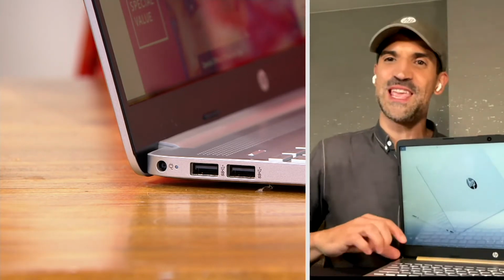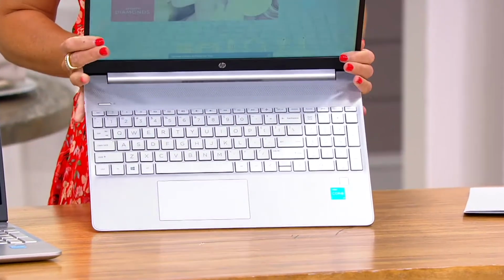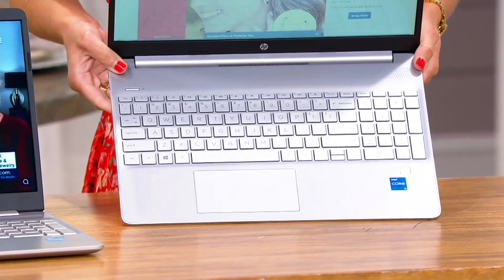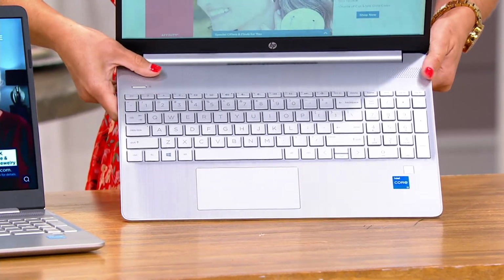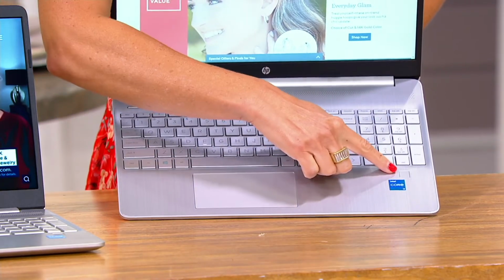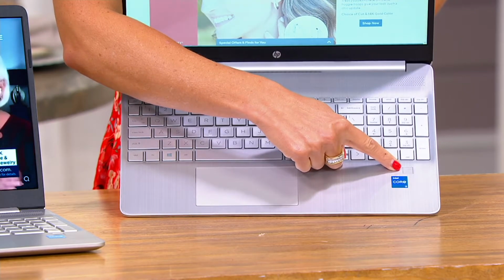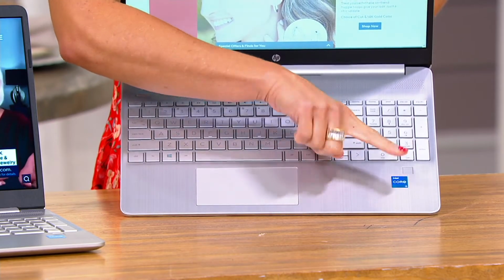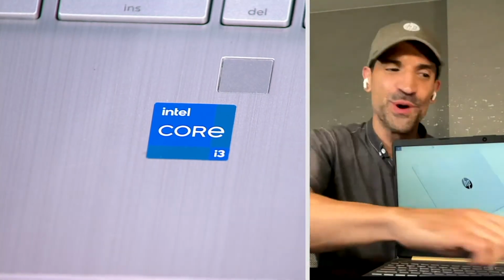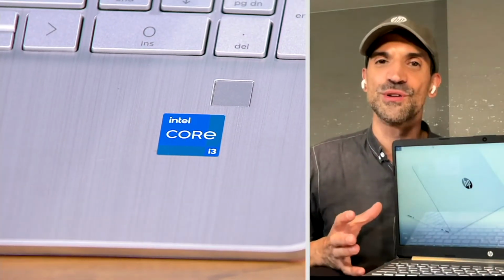Now let's take a look at the keyboard here because it is a full keyboard here with a numeric keypad, which is wonderful. You've got the speaker grill right at the very top. That's going to give you that high definition audio. And then right where the little Intel Core i3 badge is, you're going to notice a little square. That's a fingerprint reader. So this computer gives you the security and the privacy of knowing that you can actually log into your computer just by inputting your finger right there, touching the fingerprint reader, and the computer turns on.